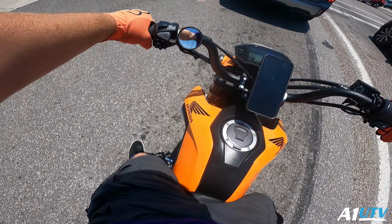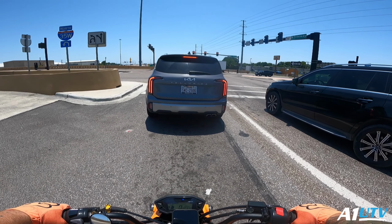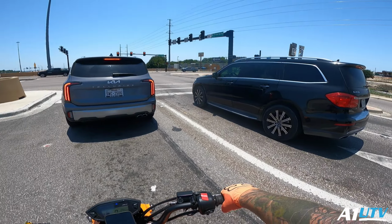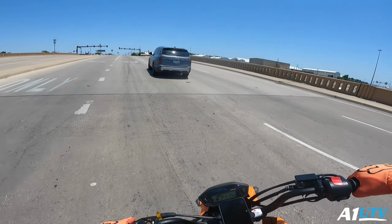Yeah, I checked the valves on this thing and everything. Valves are good. She just makes a lot of noise. For those that wonder, the four valve, she makes a lot of noise. Chatter, chatter.